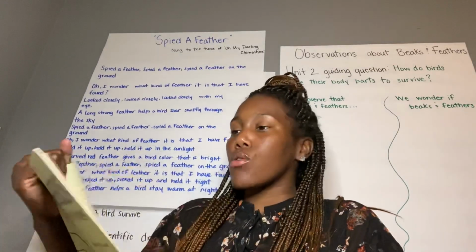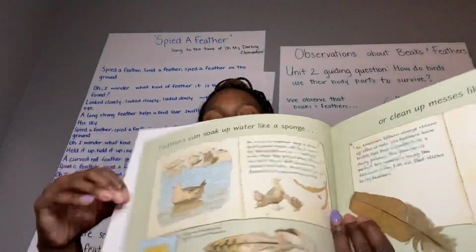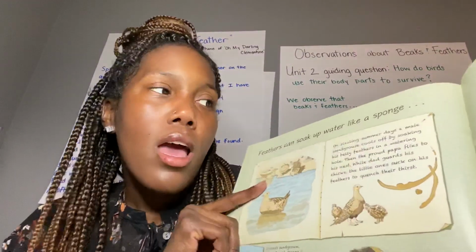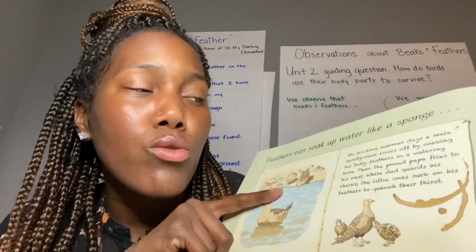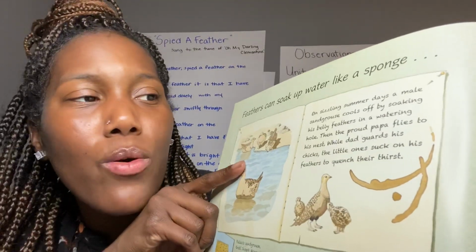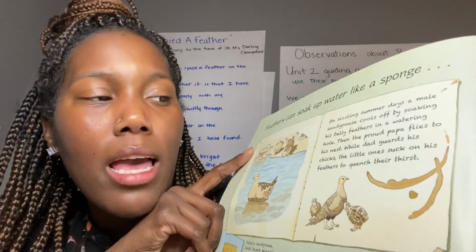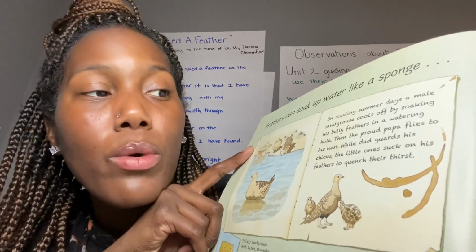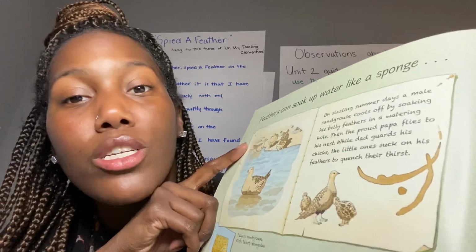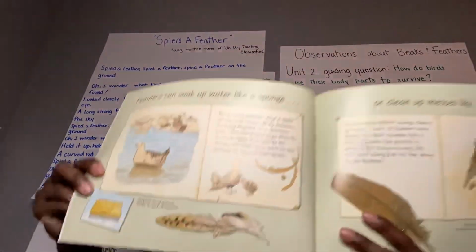Feathers can soak up water like a sponge. On sizzling summer days, a male sand grouse cools off by soaking his belly feathers in a watering hole. Then the proud papa flies to his nest. While dad guards his chicks, the little ones suck on his feathers to quench their thirst. Wow. You ever think a feather could hold water?